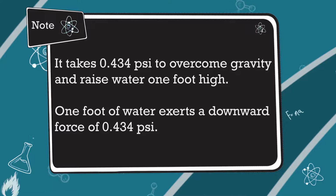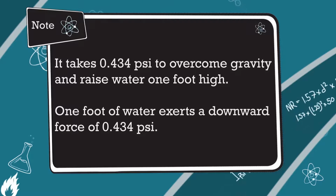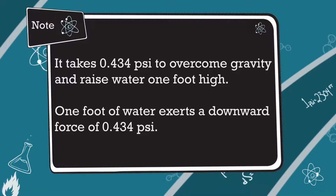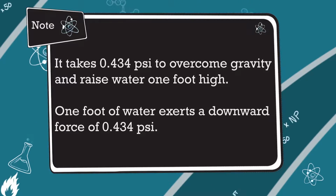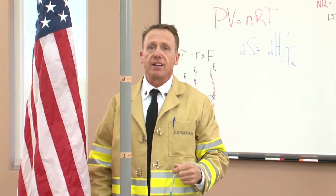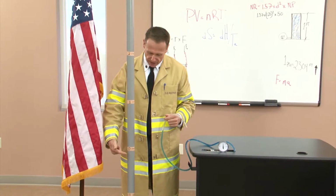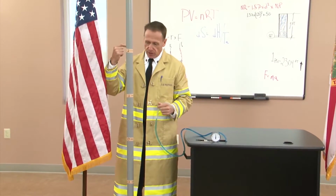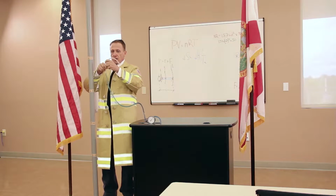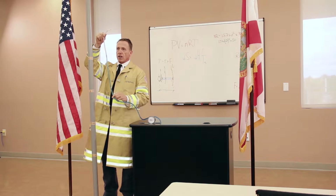It takes 0.434 psi to overcome gravity and raise water 1 foot high. Conversely, 1 foot of water exerts a downward force of about 0.434 psi. Here's a simple demonstration of this principle. What we've made here is a simulated standpipe riser, and we've marked it off in 1 foot increments starting at 0, 1 foot, 2 foot, and we even put one at -1 foot as we went below grade level. The pressure gauge has a tube connected to it, and inside the tube you can see the water level.